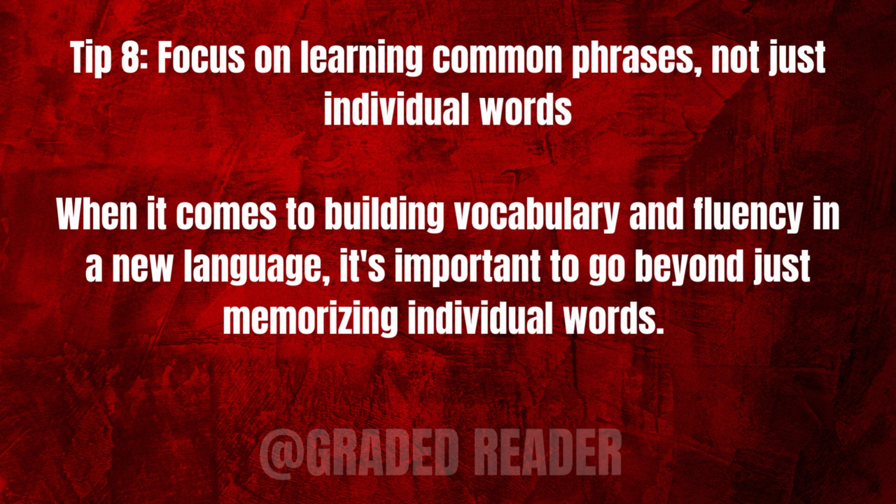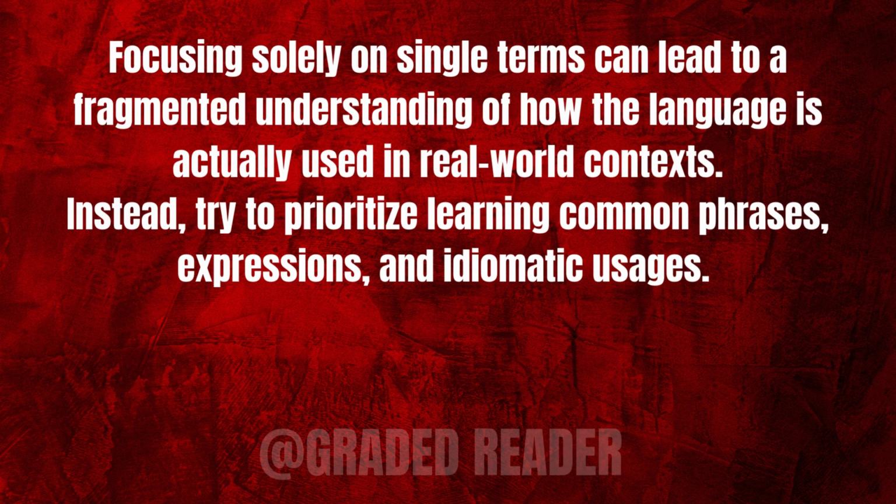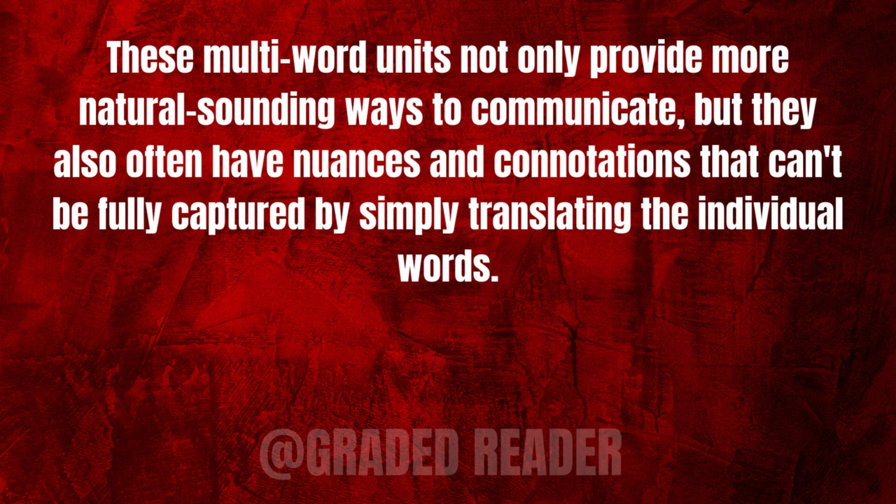When it comes to building vocabulary and fluency in a new language, it's important to go beyond just memorizing individual words. Focusing solely on single terms can lead to a fragmented understanding of how the language is actually used in real-world contexts. Instead, try to prioritize learning common phrases, expressions, and idiomatic usages. These multi-word units not only provide more natural-sounding ways to communicate, but they also often have nuances and connotations that can't be fully captured by simply translating the individual words.